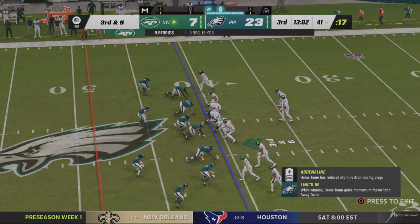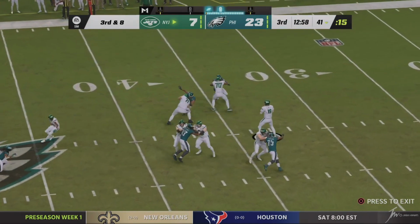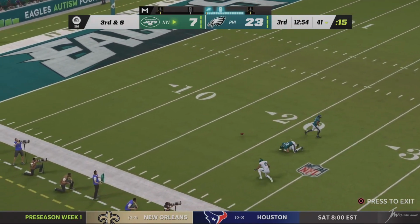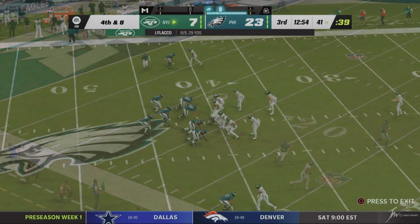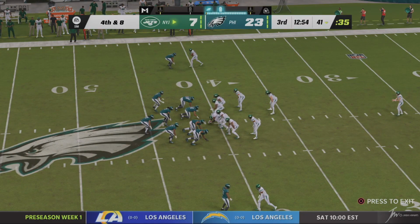This offense in desperate need of a conversion as they come up on 3rd down. Passing play, Flacco looking here for Smith downfield. And unable to connect, incomplete. Give them credit, they took their shot, but it's going to bring up 4th down.